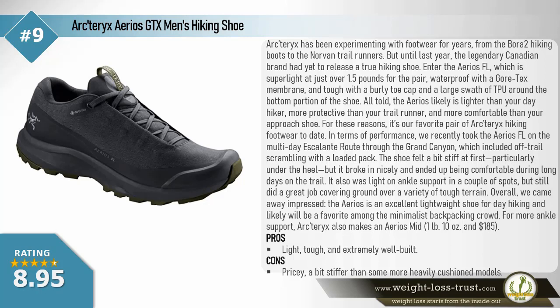In terms of performance, we recently took the Arios FL on the multi-day Escalante route through the Grand Canyon, which included off-trail scrambling with a loaded pack. The shoe felt a bit stiff at first, particularly under the heel, but it broke in nicely, being comfortable during long days on the trail. It also was light on ankle support in a couple of spots, but still did a great job covering ground over a variety of tough terrain. Overall, we came away impressed.